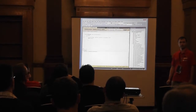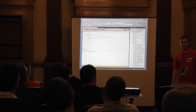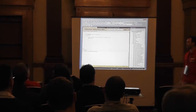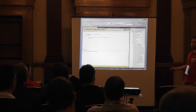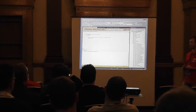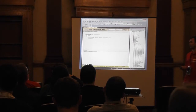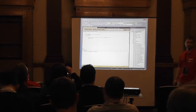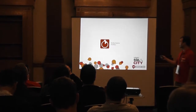Any questions about that? Will it show the execution plan if you execute that? Do you have to go out? It will show you the results, the output. But I don't think that the execution plan functionality is available in Visual Studio just yet. That's something Microsoft may add in the future, but I can't answer that question. Any other questions?